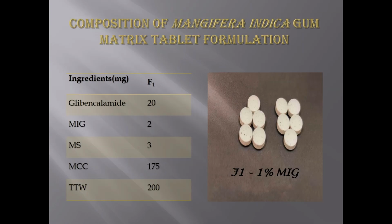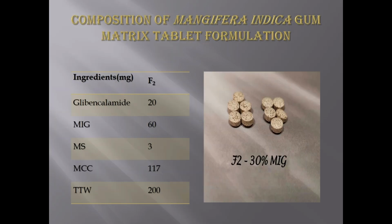4 different formulas having different concentrations of Mangifera indica gum were prepared. This table shows the Formula 1 composition, which contains 1% of Mangifera indica gum, and the image beside the table shows the appearance of the tablet. The second table shows the Formula 2 composition, which contains 30% of Mangifera indica gum, and the image shows the appearance of the formula tablet.